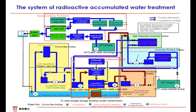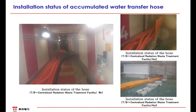Now we will show the status of each instrument using pictures. Please look at the next page. Although our previous explanations were a bit limited, these are the transfer routes for the highly concentrated radioactive water that travels through each building. We transfer the water from the turbine building to the centralized radiation waste treatment facility using Caniflex. Next, let's move on to sheet number 3.